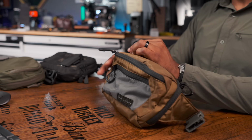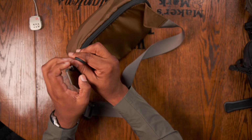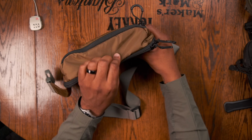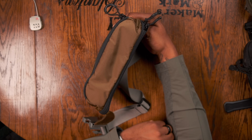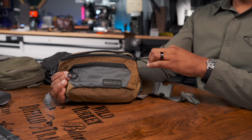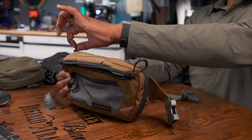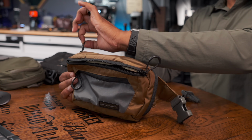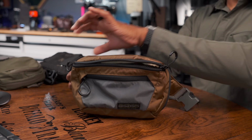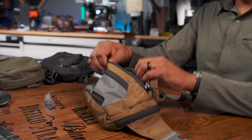If you are left-handed, then you're going to naturally want to keep the pull tabs on the right. And when you do that, you could accidentally pull the next compartment, which is the main portion where you put your EDC items, because you have the CCW zippers here. So you have to really think about how you're going to position your zippers if you're left-handed. This might not be a bag for you.